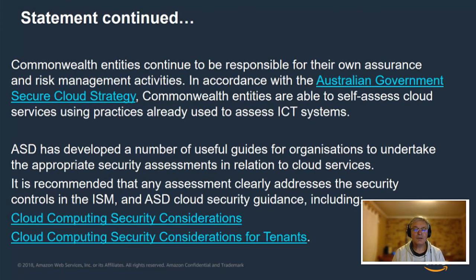If I just continue on through the statement, I just want to highlight this point here that they made. The first line of this was the Commonwealth entities continue to be responsible for their own assurance and risk management activities. So the key word there is continue. It's really not a change. What this is saying is that agencies are responsible for their own certification and compliance activities. That's really been the case before there was a CCSL. It was the case when there was a CCSL, and it's now going to be the case after the CCSL is retired in June this year.